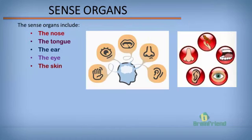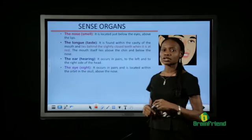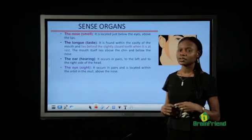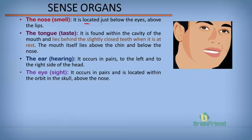The sense organs in the body include the nose, the tongue, the ear, the eye, and the skin. Now let's look at the particular locations of these sense organs in our bodies. Let's begin with the nose. The nose is located just below the eyes, but above the lip.